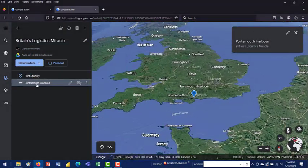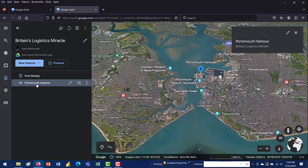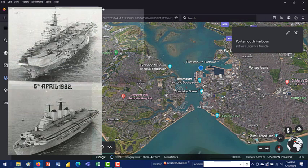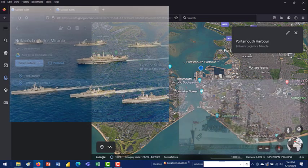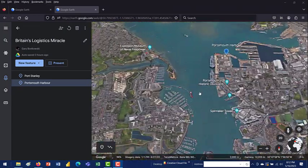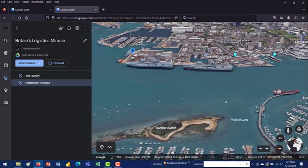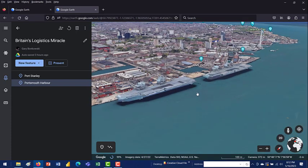Portsmouth Harbor would launch the majority of Royal Naval vessels and commercial ships that participated in the Falklands War, including the aircraft carriers the Hermes and the Invincible, the assault ships the Intrepid and the Fearless, several other patrol ships, frigates, and auxiliary ships. So let's take a look at the Portsmouth Inner Harbor. That's why I like Google Maps. It's actually pretty accurate, and you'd be amazed with the accuracy and what's displayed as far as open source.